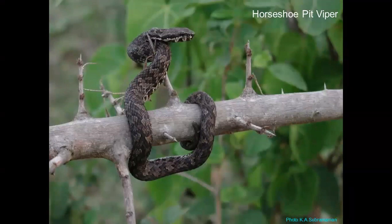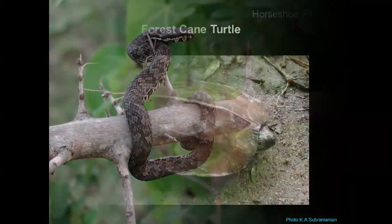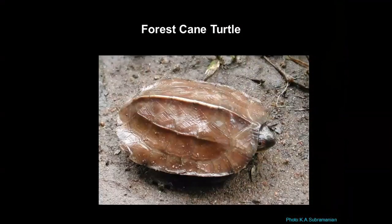This is a horseshoe pit viper. So that is restricted to the Nilgiris, not in the Annamalais. Then again, there are surprising species which we think are dispersal limited. The forest cane turtle was earlier called the Cochin forest cane turtle, discovered from Cochin. So this is again found on either side of the Palakkad Gap, even up to Karnataka, in Kudremukh. So the Palakkad Gap was not a dispersal barrier for this species.